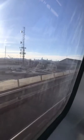So, heading towards downtown San Francisco right now. All the Embarcadero, Montgomery, Powell Street stations. So I'm about to hit the Transbay Tube, coming up pretty soon. I'm gonna show you guys what it looks like. There you go.